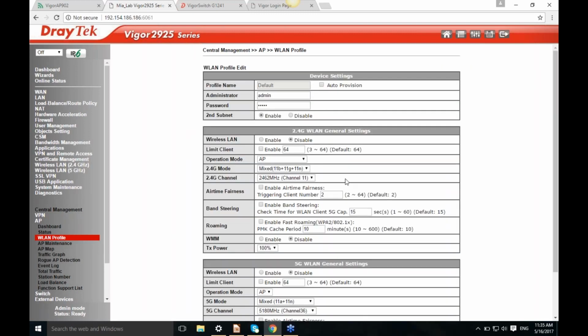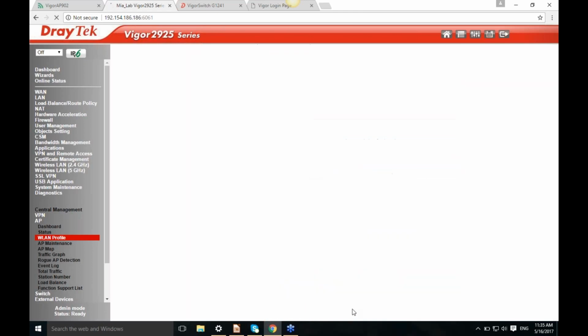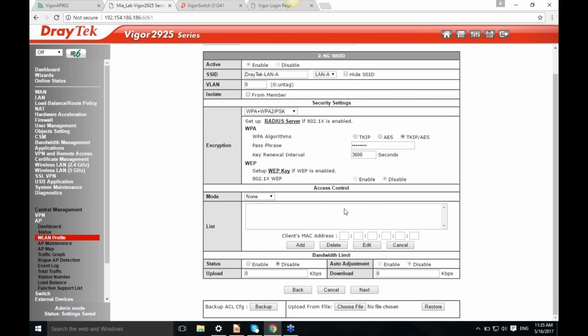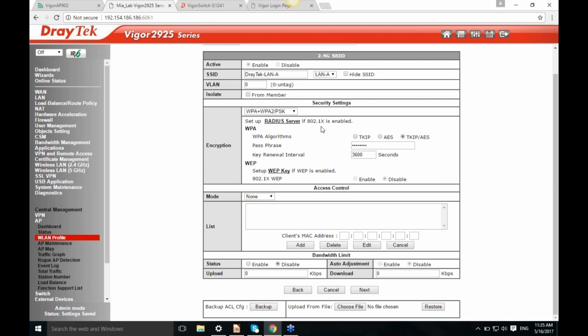So this default profile pretty much lets you set all the basic settings on the access point: your SSIDs, channels, operating modes, passphrases, so all the security settings. As I mentioned, both the access points have 4 SSIDs on each band. So that gives you a total of 8 SSIDs. It has comprehensive security features. So WPA2, you can also have control based on the MAC addresses of the client, so you can have a strict access list.